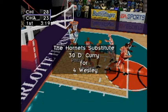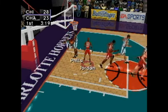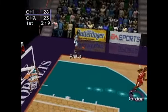Curry substitutes in for the Hornets. Divac checks into the game for Charlotte. Kerr is coming into the game. Caffey checks in for his first action of the game.